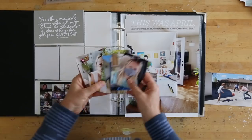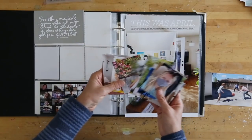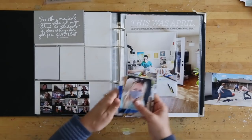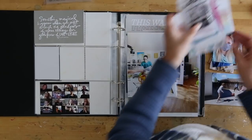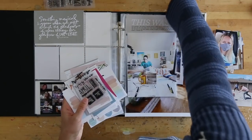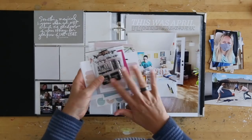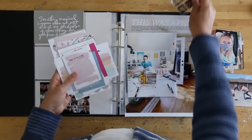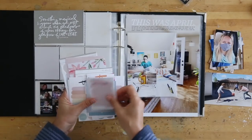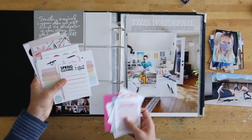Definitely want to get some pictures of masks. I happen to take a few different photos of myself over the course of the month, which feels interesting to me as I reflect back on what was happening. I'm also using pieces from the April Stories by the Month kit. This is part of the physical subscription. These designs are available digitally as well, and I'm just going to decide which of these I want to use and how it's going to fit in.